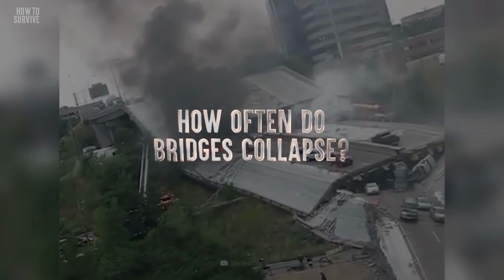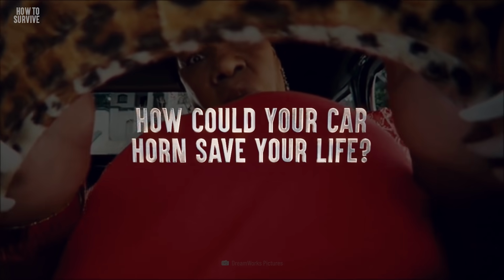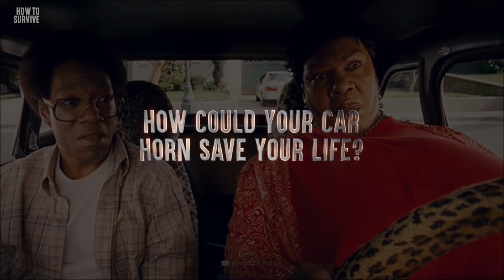How often do bridges collapse? What are the warning signs? And how could your car horn save your life?